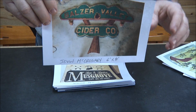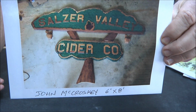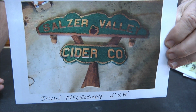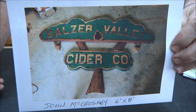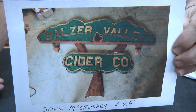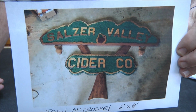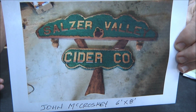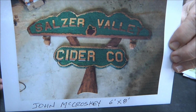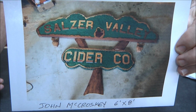Now this one's interesting. John McCroskey. You're not reading that wrong. This is 6 foot by 8 foot. That thing is humongous. That is really big. I'm not sure exactly what the story is behind there, but man, that's a big sign. So terrific job, John. I bet the customers really love it. That is a lot of work.